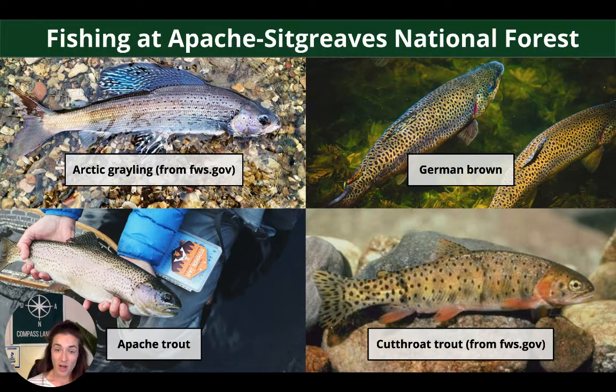Fishing is actually really popular here. It's a great activity. Some of the fish you can hope to catch include the Arctic grayling, German brown, Apache trout, and cutthroat trout.